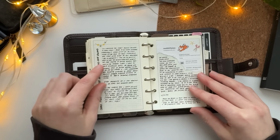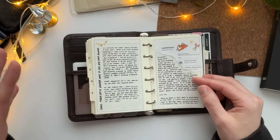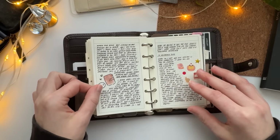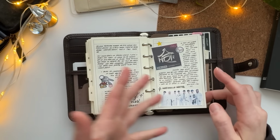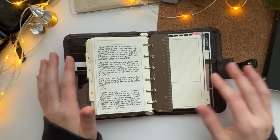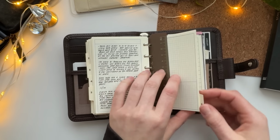So I have other journals that I'll use for 2025 for memory keeping specifically, but if I just have something I want to write down in the morning or the evening and I don't want to lose the thought, that I do in here. I use fountain pen, I print out photos, I'll use stickers, etc. And yeah, I really like that. These are the 3mm notes pages, by the way.